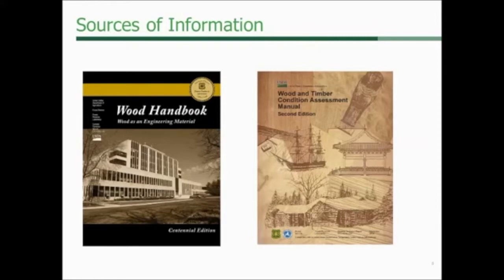The other one, and I think is very specific to this topic area, is a book we just published last year, and it's really focused on this topic area. It's called our Wood and Timber Condition Assessment Manual. It's the second edition. Basically, everything you're going to see today, all the photos, all the graphics, are in that manual in more detail.